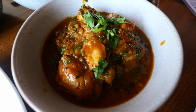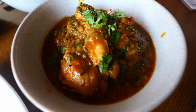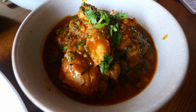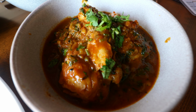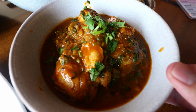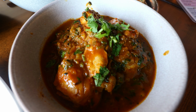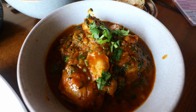And this one is truly a house specialty, their rustic chicken curry. It's kind of like a home-style dish from what I heard, and you can't find this in too many Indian restaurants, at least not made in this way, because this is bone-in chicken. Isn't that pretty cool? So bone-in chicken that's slow cooked in tomatoes, onion, garlic, house spices.